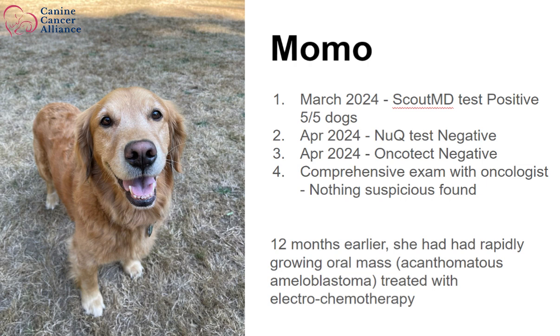Let's see. So this is my dog Momo, and in March, her ScoutMD test came back positive. It said 5 of 5 dogs all agreed that there's something suspicious about her saliva sample. So I became frantic and I ordered the NuQ test, and I also sent in an Oncotect test, and they came back negative. I talked to the local vet, and they were confused about what to do. They said maybe I should take her in for an ultrasound exam.